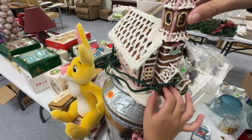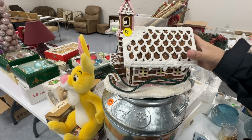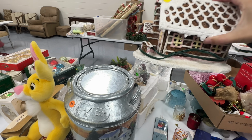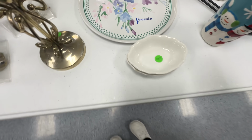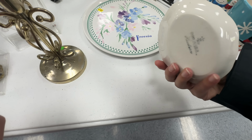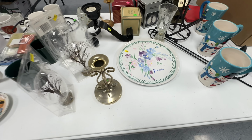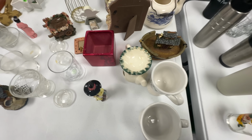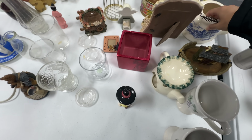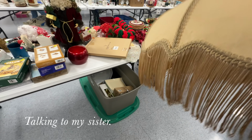Little gingerbread house. I like it. Christmas. Oh, it's a church. That's cute. Do you think we would use that for Christmas? That'd actually be cool to like hang over a table like a pendant.